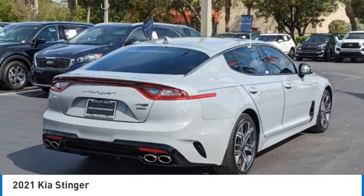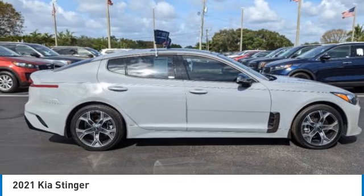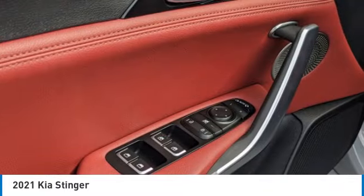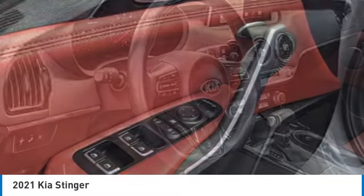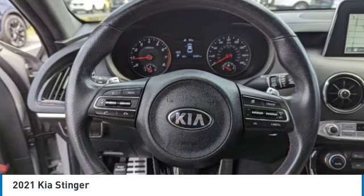Here are some of this vehicle's great options: electronic stability control, rear spoiler, brake assist, traction control, remote keyless entry, four-wheel disc brakes, speed control, rear window defroster, security system, low tire pressure warning.